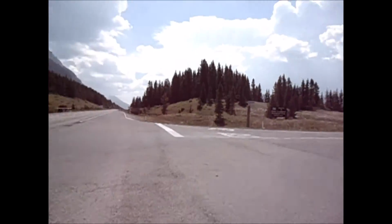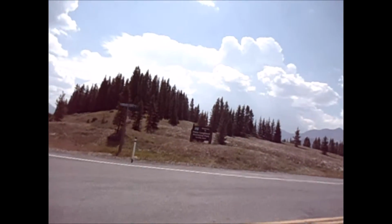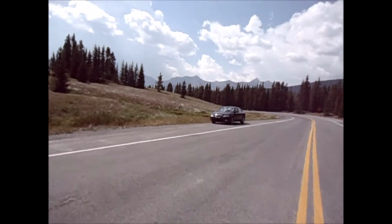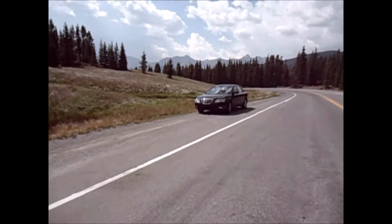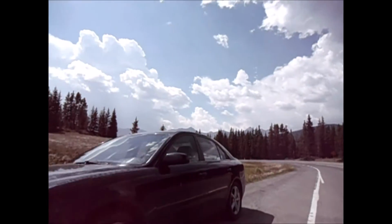Some more Rocky Mountain sheep. Now here we are back at the scene of the crime from the beginning. Back at the provincial park. And back to the car, which is still here, which is always a good sign after a bike ride, to have your car back where it belongs.